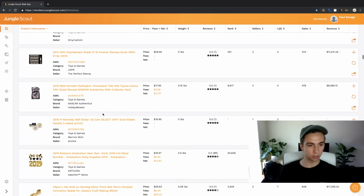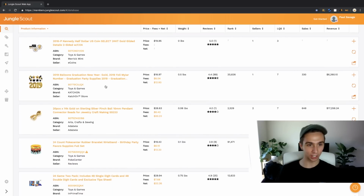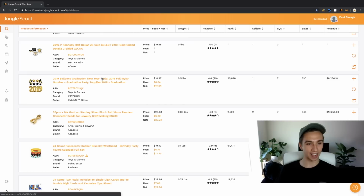Let's see. So I'm pretty much just looking for weird stuff that I don't really know. I don't think we could sell stamps. The brand is United States Postal Services. Don't want to compete with them, nor could you. So a Kennedy $50.